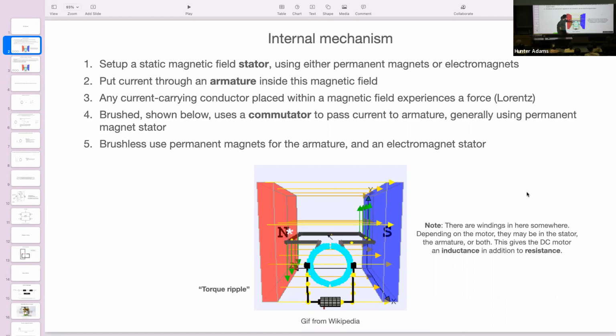And then as it rotates, this device here that's called the commutator is a device that exists to solve a problem, which is we need for this armature here to be rotating. If we just connected that armature with wires, clearly they would just twist themselves up, right? So we need some mechanism by which we can maintain an electrical connection to a rotating thing here. And the commutator is what accomplishes that.